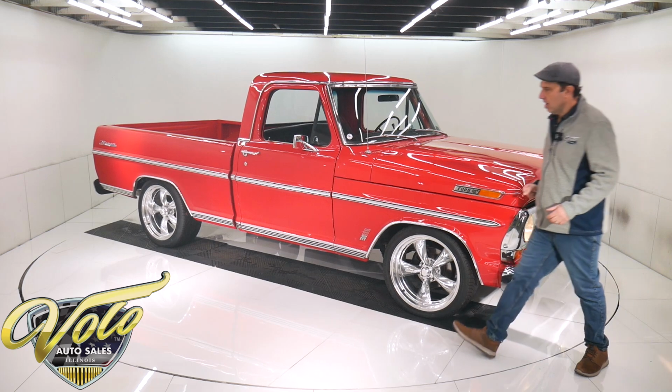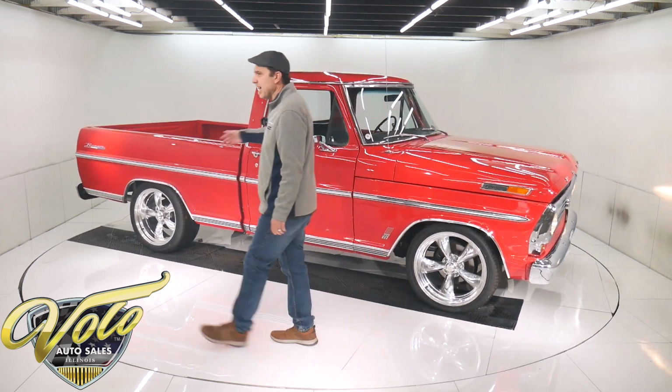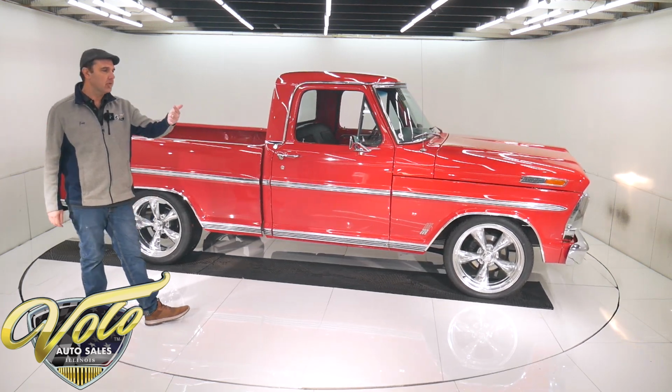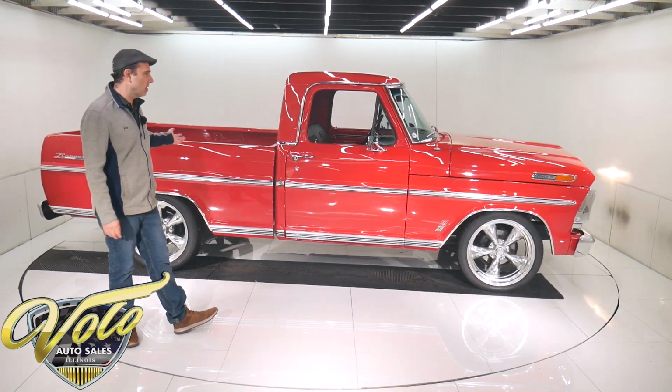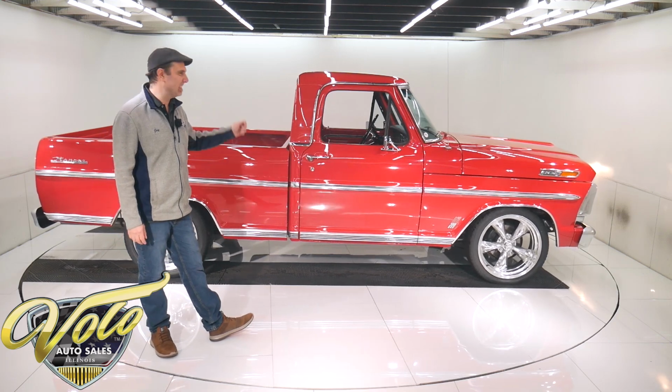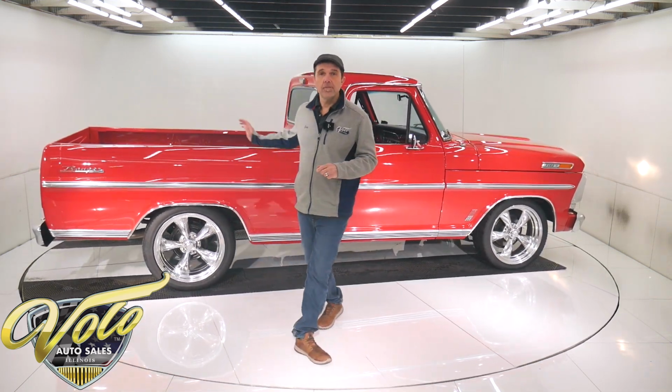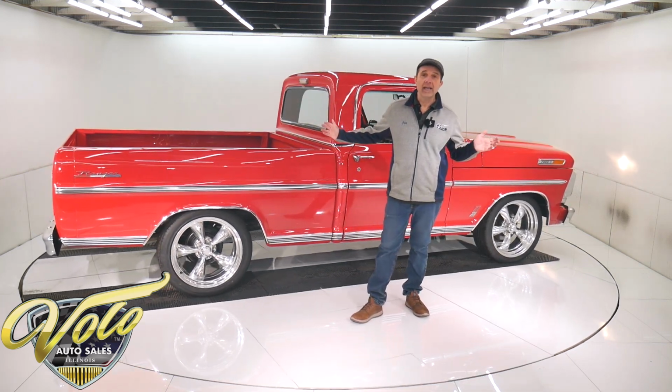This has got it all. I wrote in my ad, when you're comparing, make sure you're comparing to a factory 390, factory air, power steering, power disc brake, short bed, has been frame off restored, and it's as slick as this thing. That paint's laid out like red chrome. Got a beautiful truck here. Anyway, I don't need to say anymore.